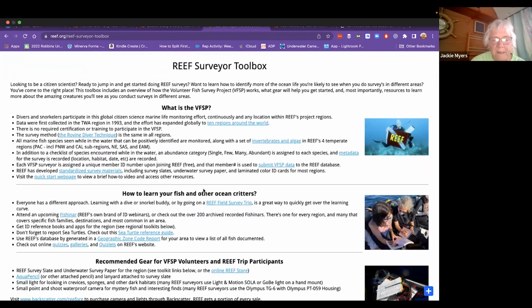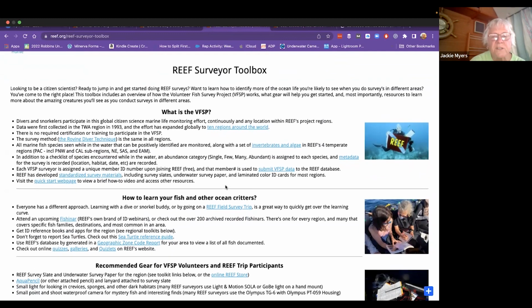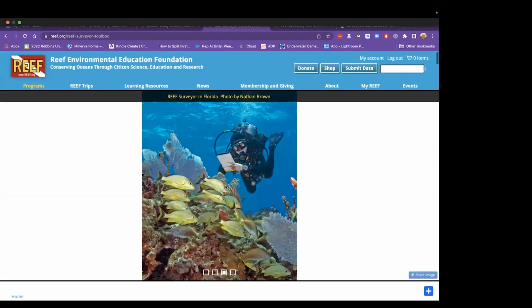I have survey paper for this area. You purchase it from Reef. I'm going to show you where to do that. It's waterproof survey paper that you can take underwater with a slate with you. So if you go back, it's actually wet notes. Okay, it's wet notes.